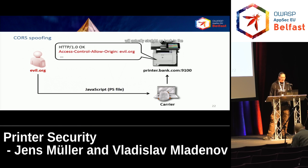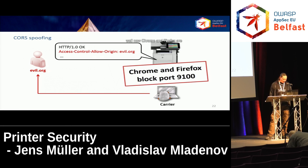The printer will echo this data back to the network socket, and the browser thinks, oh, it's all fine, because the printer explicitly allows evil.org to access the data. And therefore, the web attacker is again able to perform all the attacks, including the information disclosure attacks. In other words, a malicious website can read your print jobs. Chrome and Firefox are currently discussing blocking this port. We will see what actually happens. Maybe this will not be possible forever.